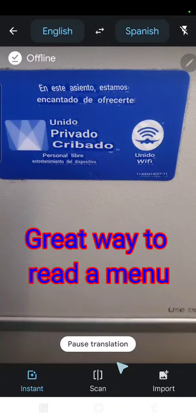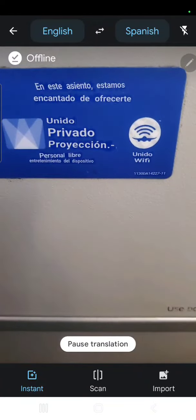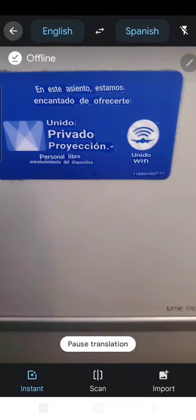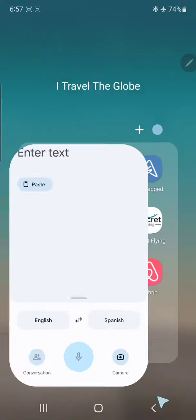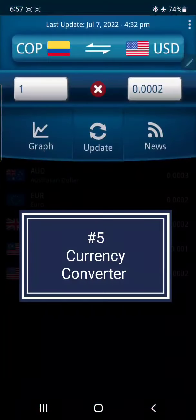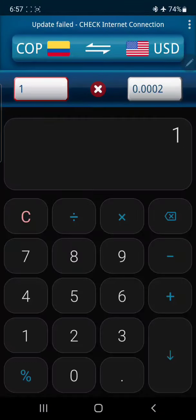Also, you can point it, how I did here with the camera, do English to Spanish, and it points directly to it and it will translate over. I use this to read my menus all the time. I do Spanish to English and it'll translate all the words into English. Now, be mindful, it doesn't always translate the best 100% of the time, but that's okay.